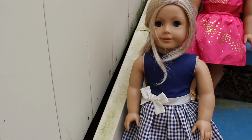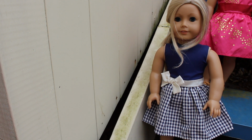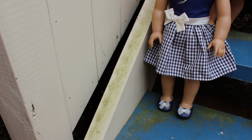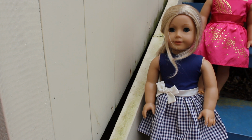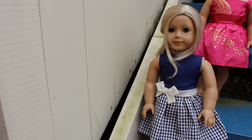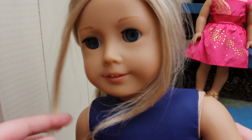So Rosie has gone for a blue and silver look with the pet show, I'm pretty sure, outfit. So she has the dress on with the shoes, and her hair has been pulled into a side ponytail with two pieces of hair brought to the front, like so.